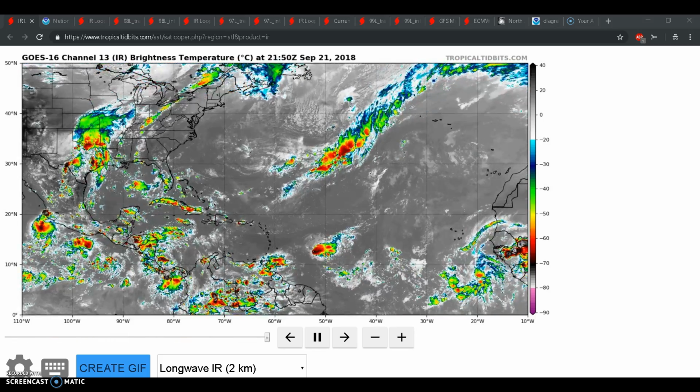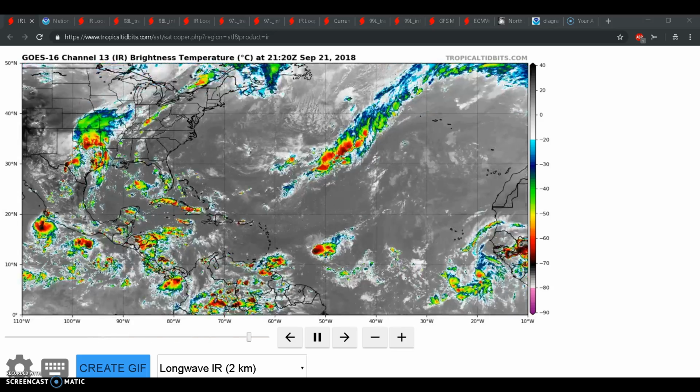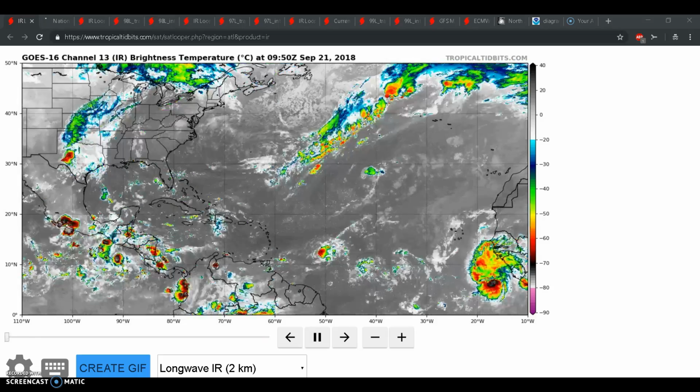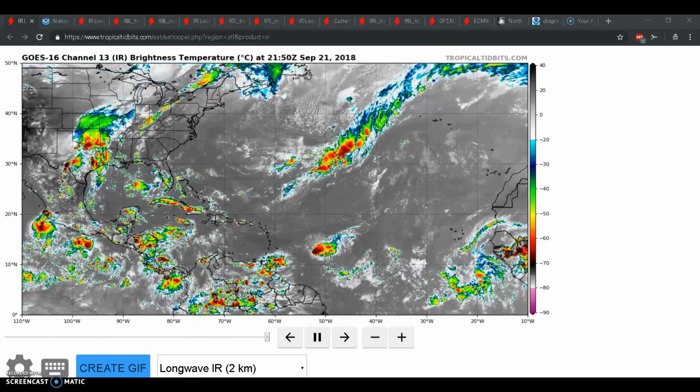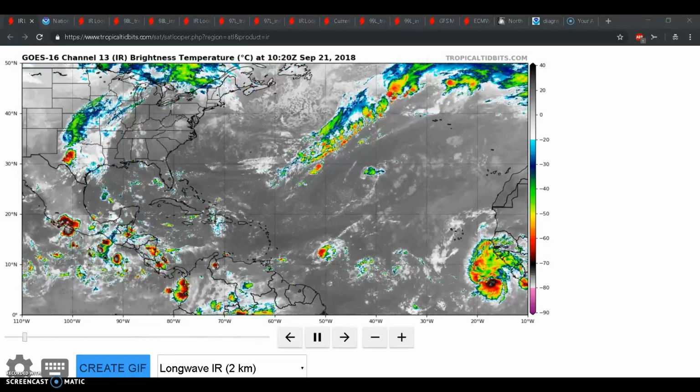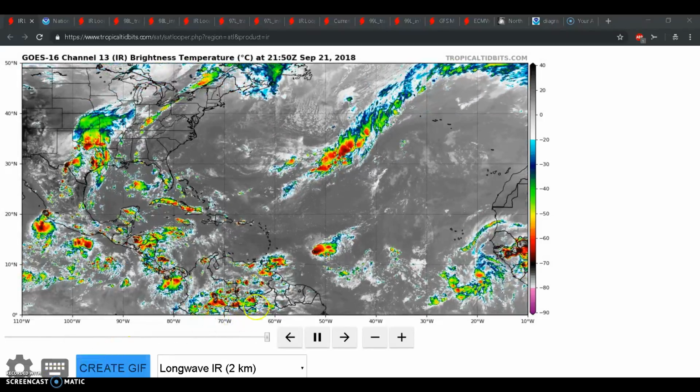And just like that, the tropics have suddenly started to become active again after a brief lull over the past few days. We now have, well, we don't have any named storms at the moment, but we do have four areas that we are tracking for disturbances. And you can see one of them right here.